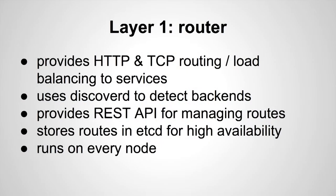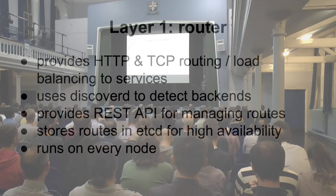And then the last component that I'll discuss is the router. The router provides load balancing and routing to the services. So if you start a service with 10 web processes, you're probably going to want a router which will load balance across those, and you can decide how it does that load balancing.